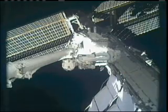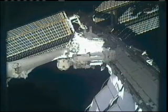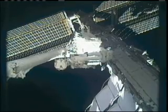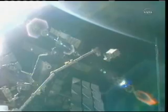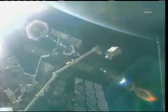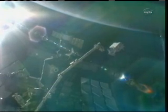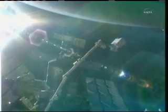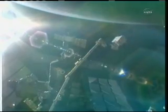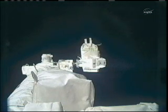Ron Garan holding on to the pump module and its support equipment, being maneuvered by Doug Hurley operating the Canadarm2 from the cupola workstation. Now clear of external stowage platform number 2, headed down to Atlantis' payload bay, where the pump module will be secured on a truss support structure at the very back of the bay for the trip back home and an engineering evaluation to determine what caused the pump to fail on the night of July 31st last year.